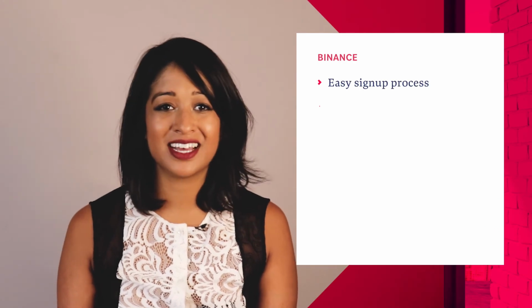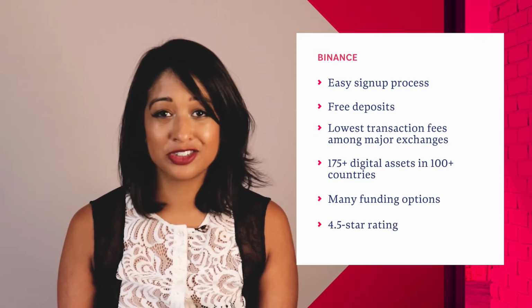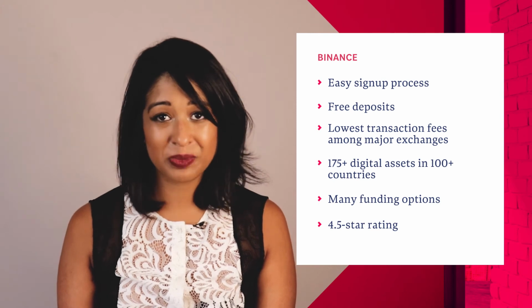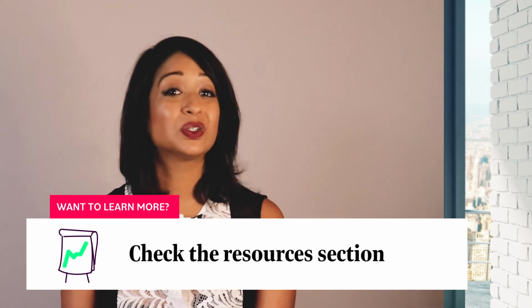Next is Binance. Binance offers an easy sign-up process, has free deposits, and the lowest transaction fees out of any of the major exchanges. They have more than 175 digital assets in more than 100 countries, and funding is super easy with debit and credit, bank, wire transfer, and ACH. Their rating is 4.5. Now, if I had more time, I'd love to talk about Changelly, KuCoin, and CoinMama.